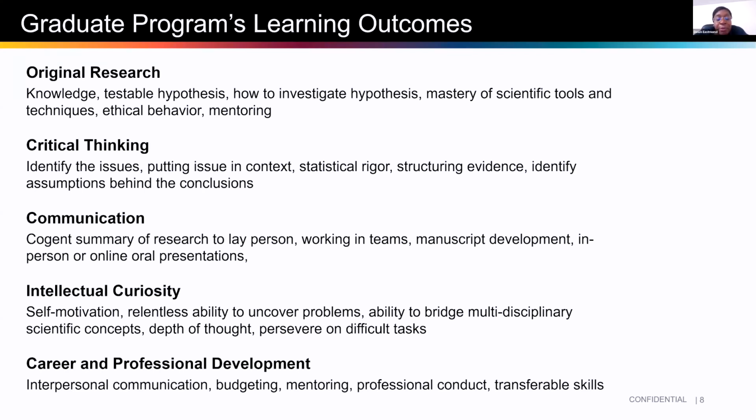And lastly, career and professional development. Not only is it important for you to be able to do these critical outcomes in terms of science, but also transferring them into other areas. These areas will include things like budgeting or negotiating or conflict resolution. There may be some issues in your lab or with another scientist that you're working with. How are you going to be able to deal with that situation?